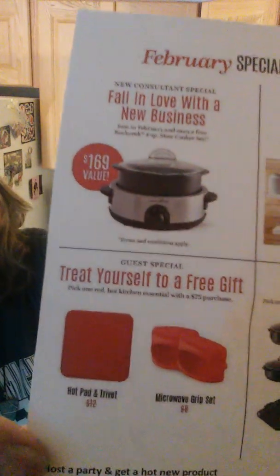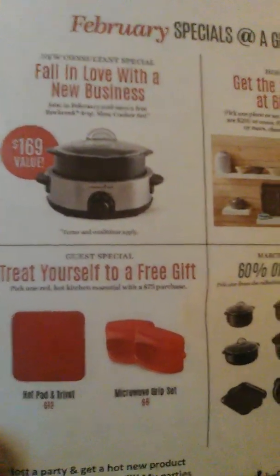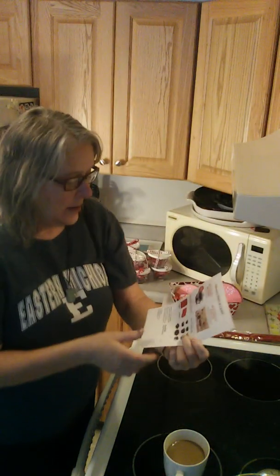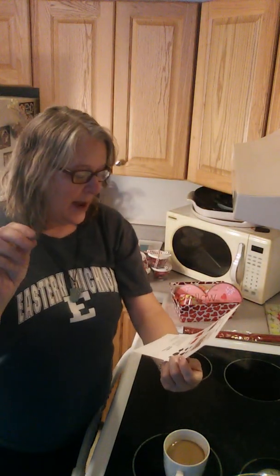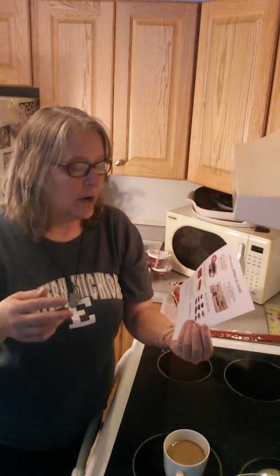Guests can get one of our red silicone items, the trivet mat or the little microwave grip set, which is totally awesome. People love that, and they get that free with $75 or more purchase. You can have people combine orders to get that free. You can collect some orders and turn it in as a $75 order and distribute out the orders and get one of these free for your business.